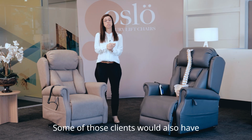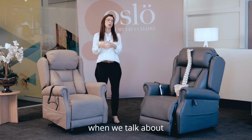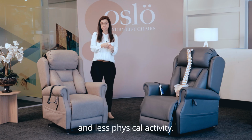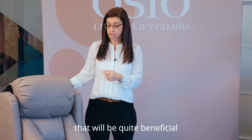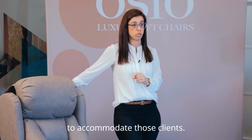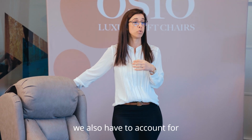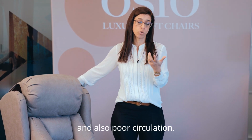Some of those clients would also have joint contractures, and that's something that we have to account for when we talk about people with poor motor control and less physical activity, not to mention the head and neck misalignment that will be quite beneficial to have adjustment independent to accommodate those clients. When we factor in comorbidities like osteoporosis, arthritis, and diabetes, we also have to account for pain, fatigue, joint stiffness, and also poor circulation.